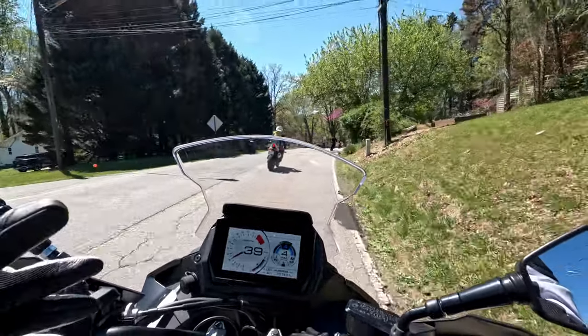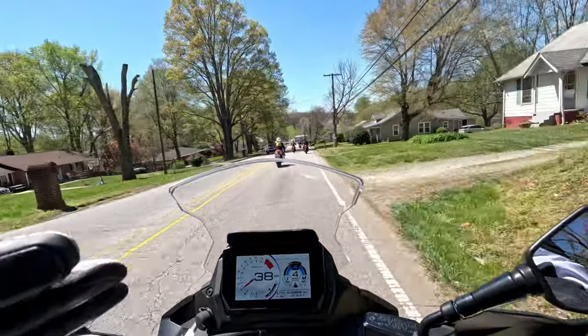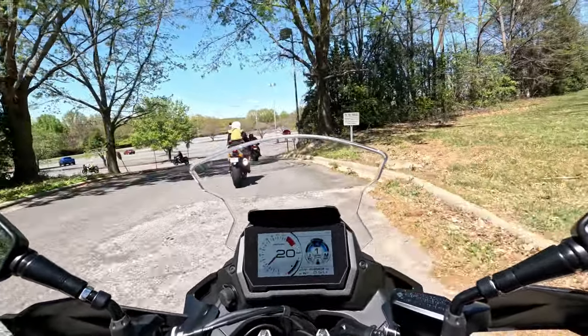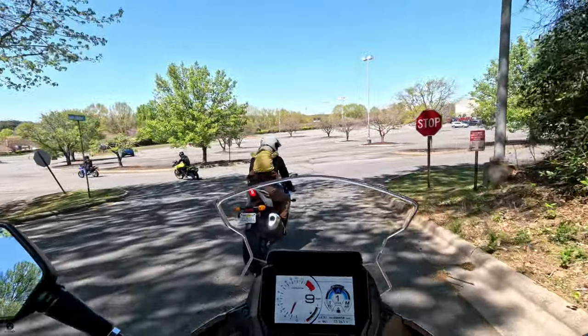And one thing to keep in mind though, is that this bike is on the taller side. 33-inch seat height. Yeah, that's just something to keep in mind, that this is on the taller side. But this bike's a blast to ride. And look, we are back.